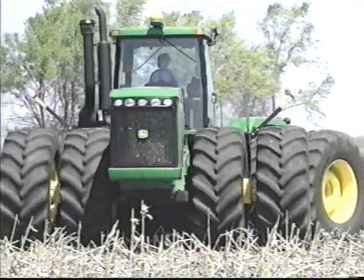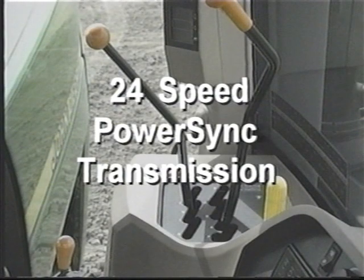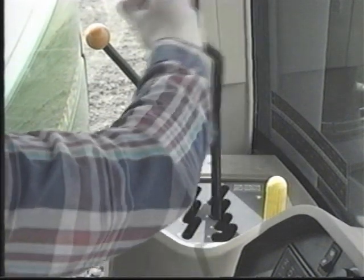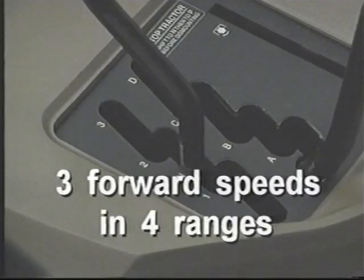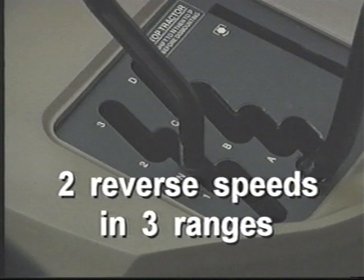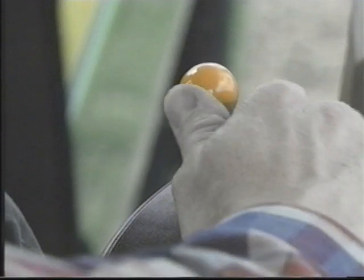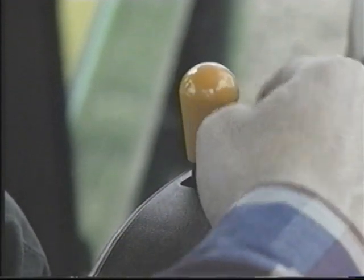Putting all this power to work for you is easier than ever with the heavy-duty 24-speed PowerSync transmission on all models, from the 9120 through the 9420 and 9420T. This transmission allows fully synchronized shifting through 3 forward speeds in 4 ranges and 2 reverse speeds in 3 ranges. A power-shiftable high-low on the command arm allows no clutch shifting between high and low in each range.